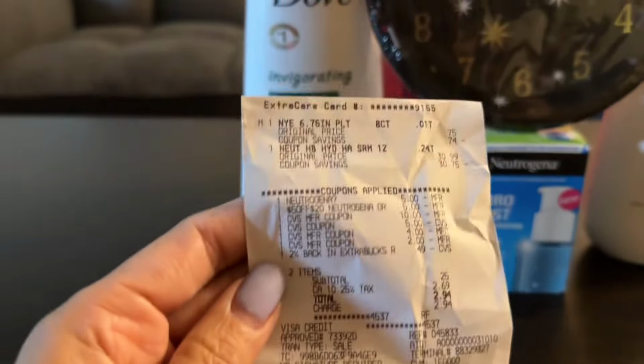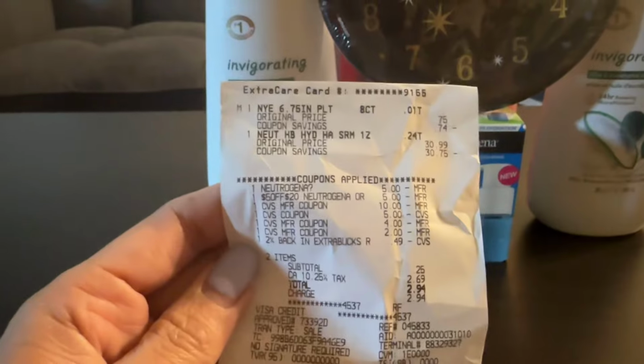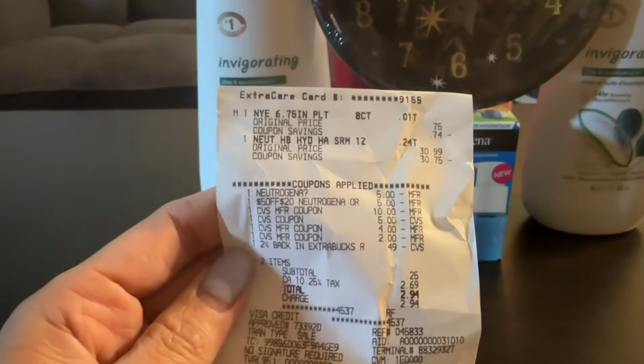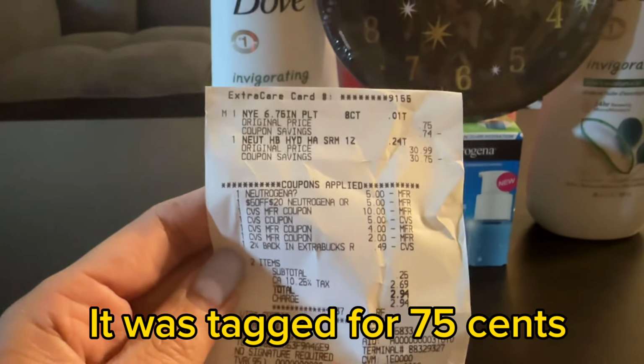So here is the receipt. The top one is the paper plate, which the cashier had to modify because it did ring up $2.99, I believe.